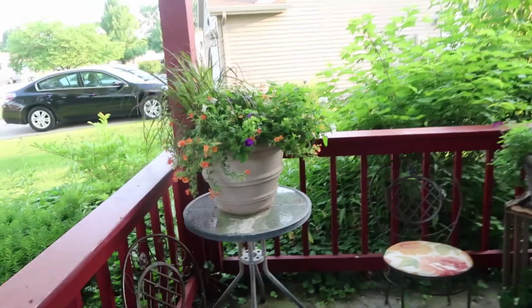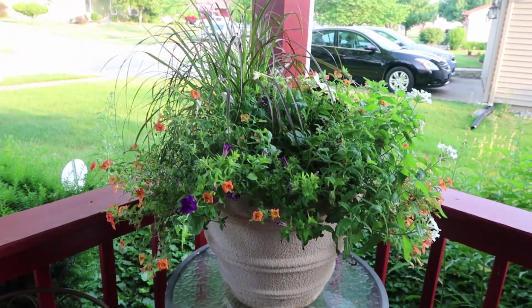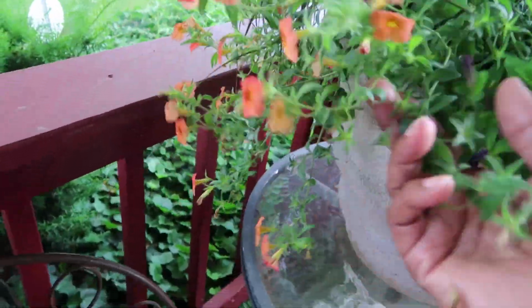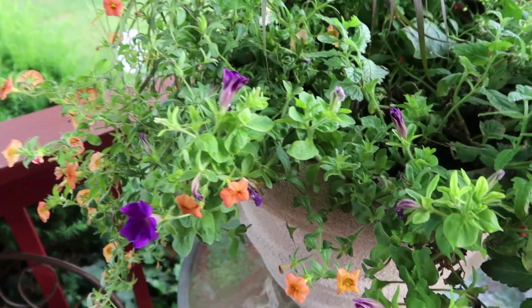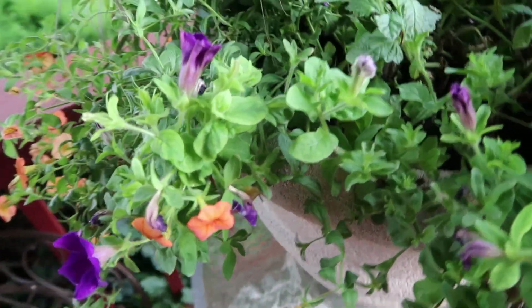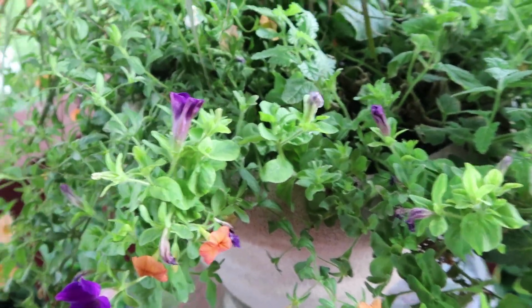And then when we come down here, this one is continuing to do well. It's gone bananas, actually. I mean, look at these little dreamsicles. Oh, shoot, I forgot what they are. Let's see. My Superbells Dreamsicle, they're calibrachoa, and they are loving right where they are. And then right next to those, we've got the Supertunia Royal Velvets, which are doing great.